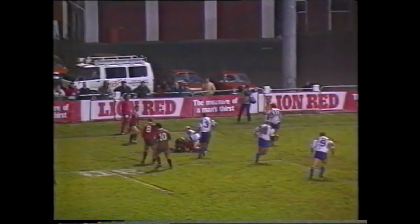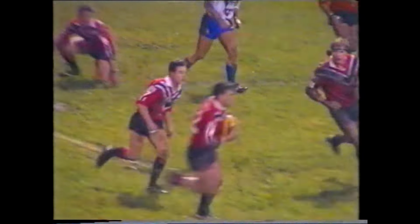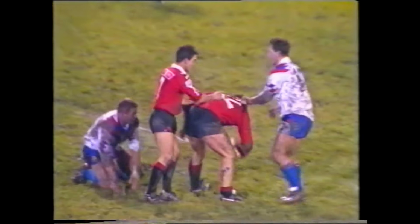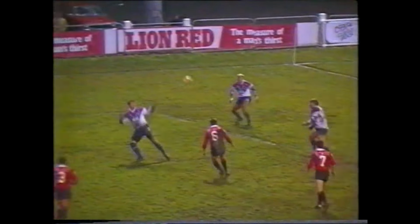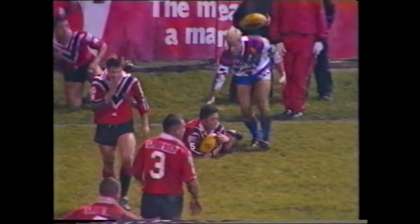Cully looking for a spot down the blind side, but Fox read that one pretty well. Bergman misses out Neame, gets it out to Hermanson. Getting into a pretty good position there, right in front of the sticks, 10 metres out. Switch of play, Bergman. And now to Nixon, popped one over the top to nobody, and it's going to roll into touch. No, they keep it alive. There's a knock-on in there, however.